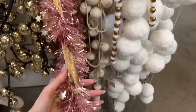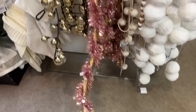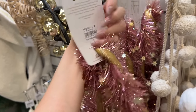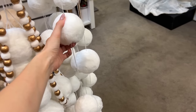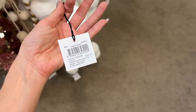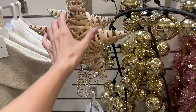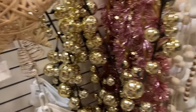They have, oh, I like that. That's really nice. This is going to be expensive. Oh, it's $20. Okay, that's not too bad. They've got just a variety of garlands here. Wow, these are so soft and so fun. They're $30. And they have a wicker Christmas star, $25.